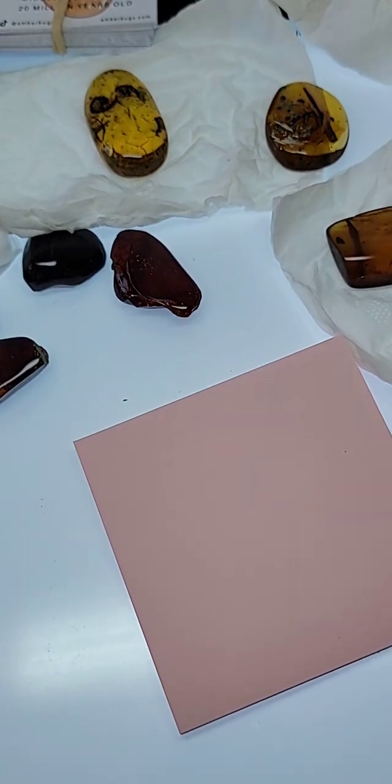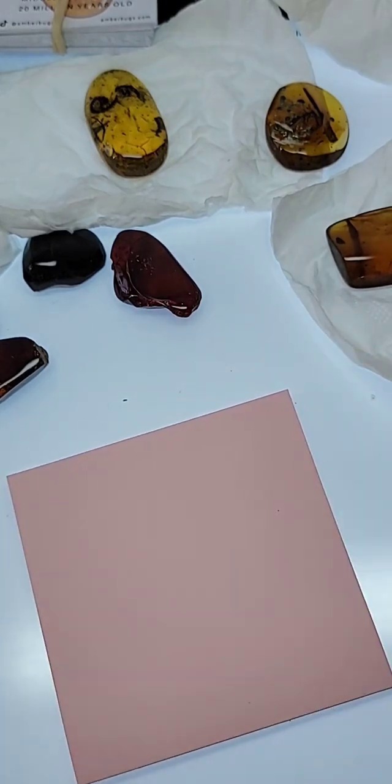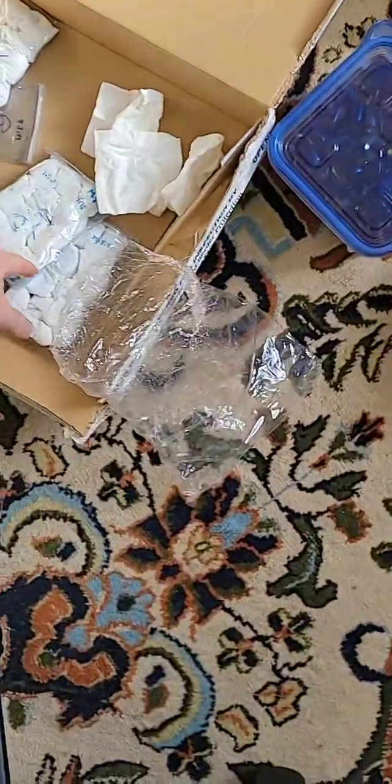Divine Forecast, I'm glad you like it. And what else did you guys want to see? I know you want to see more insects. So I might as well.